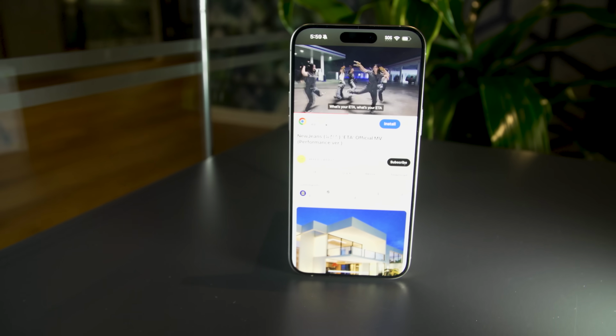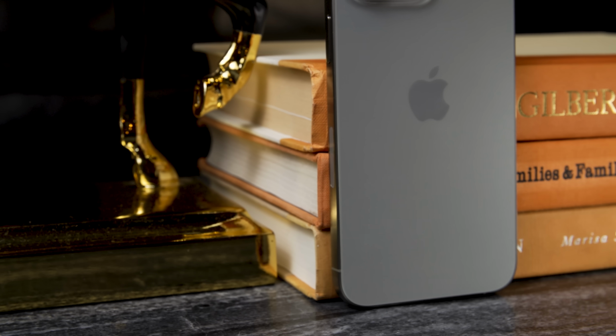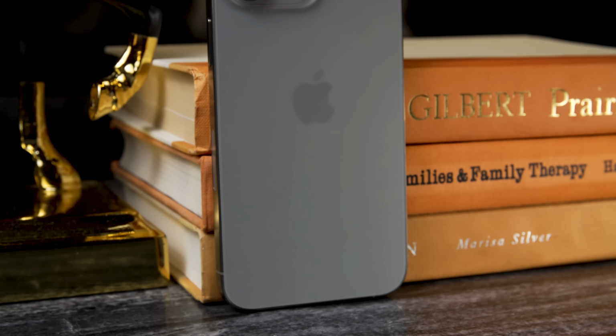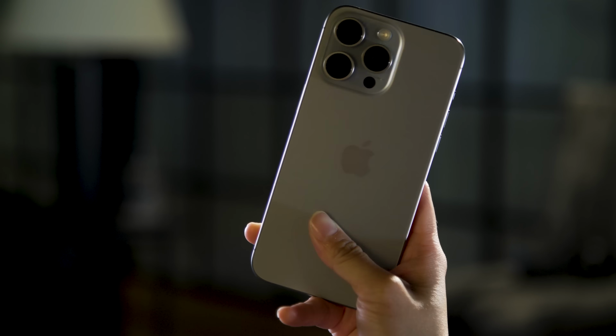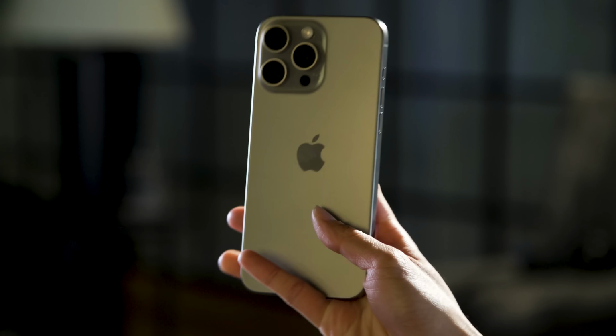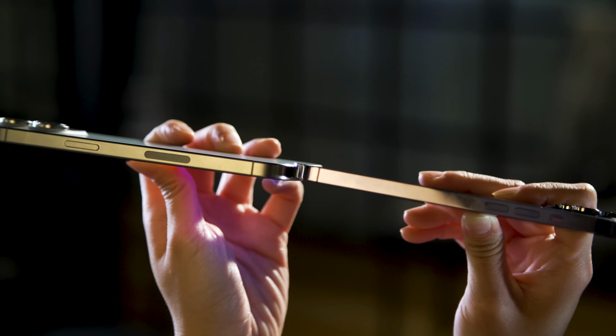Finally, we're moving on to the last main feature that has me excited for the iPhone 15 Pro and Pro Max, and is the one on this list that has not been done yet on the Android side of things. This is titanium. This new material makes the iPhone Pro Max a lot lighter and a little bit smaller than before. And though the iPhone 15 Pro Max is a little bit thicker than the iPhone 14 Pro Max, its contoured edges give it the illusion of being thinner.